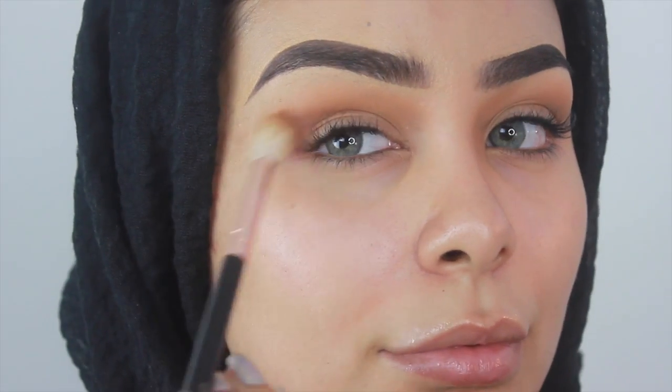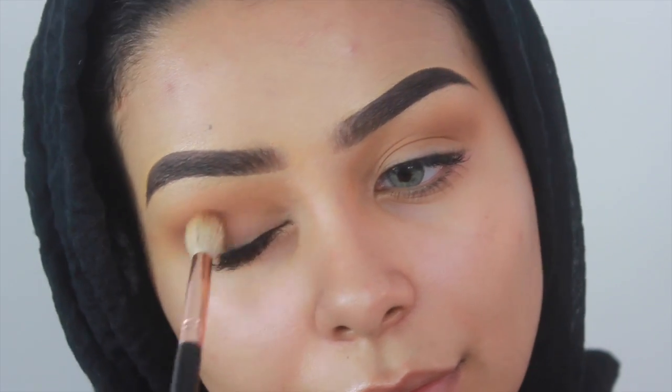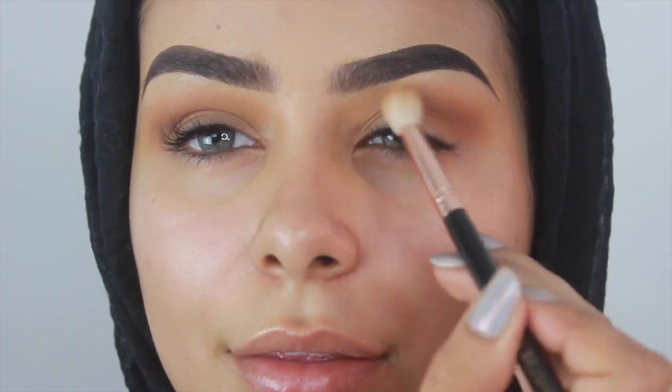You know, I love making autumn makeup looks because I just love the whole burnt orange and browns, and all these earthy tones are just colours that I live for. So I just love these colours, and I'm in love with this look.